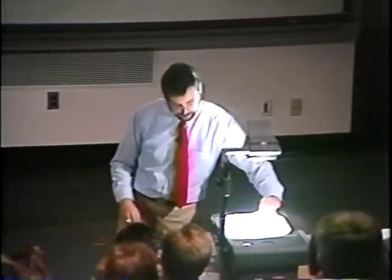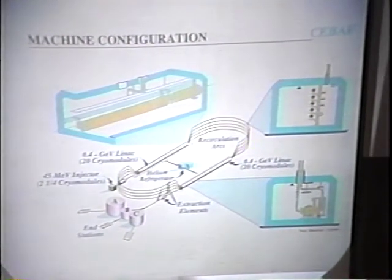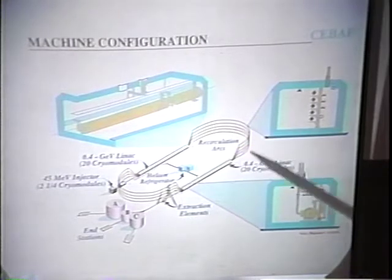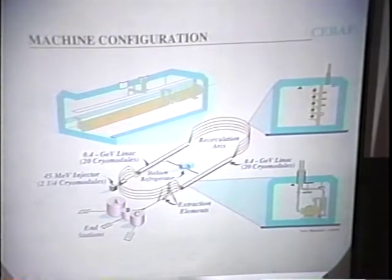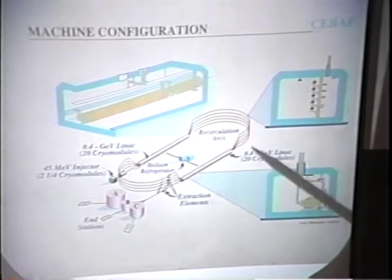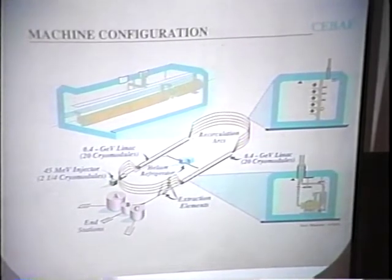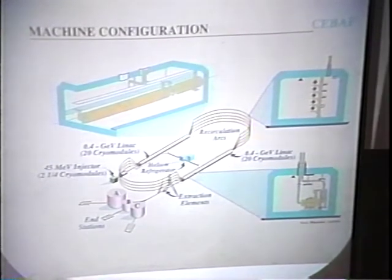At CEBAF, as Steve said, we have 2 linear accelerators that we want to recirculate the beam through. And we do that, I knew I had a pointer, through these recirculation arcs. The straight sections are our linacs, made of superconducting radio frequency structures. We split the beam with magnets and then turn it 180 degrees and bring it back through. After we've accelerated, we send it to the end stations for experiments. As Steve mentioned, we've got about 2,000 magnets to accomplish this with.